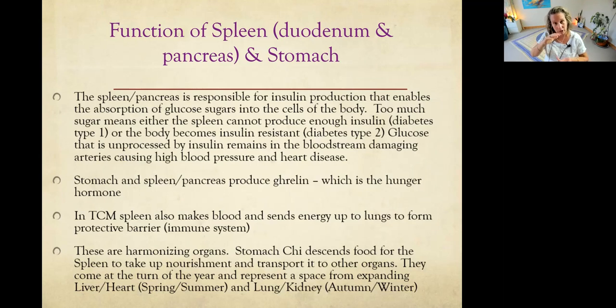When the spleen energy is out of balance, it means that things can actually kind of fall down. So you might end up with prolapse, hemorrhoids, varicose veins. Things are not being held up in the body. So we can think of it as this kind of harmonizing time. Often in Chinese medicine, also in Shiatsu, when we're treating the body, we might want to always look at treating the stomach and spleen in some way, because it is that pivot point in the year when the energies are beginning.